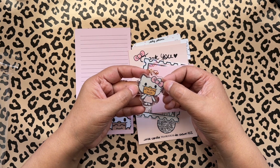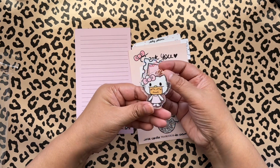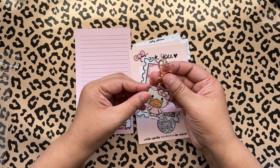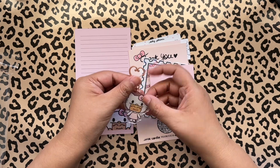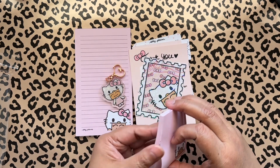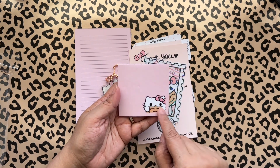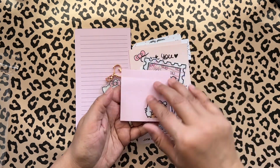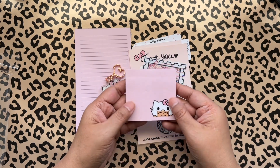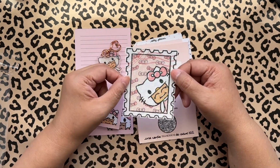Is this hollow? Yes. So this side has a hollow overlay, and this one is just a regular. Okay, awesome. Then you have the clip. So pretty. This is rose gold. Oh, okay, so now we have some sticky notes. They're posted, and they have the little, oh my gosh, so cute. I love this pink. Love everything pink. Oh, the stamp. Oh my gosh.